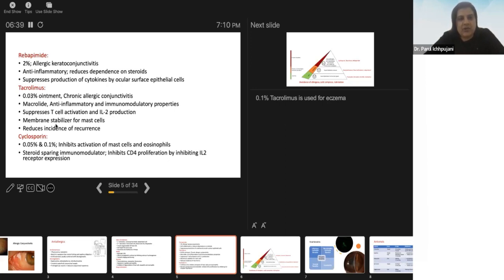Tacrolimus is another drug which is also steroid sparing. It's a macrolide basically and is given as an ointment twice a day. It has an anti-inflammatory role as well as an immunomodulatory role. What it does is that in addition to stabilizing the membrane for mast cells, it also suppresses T cell activation and interleukin-2 production. The production of interleukin-2 is contributory to chronic allergic symptoms. It reduces the incidence of recurrence.